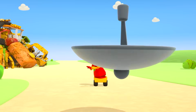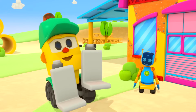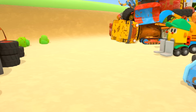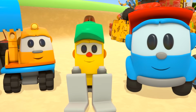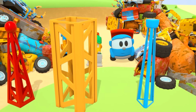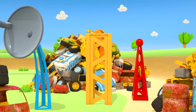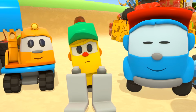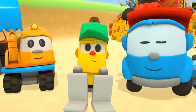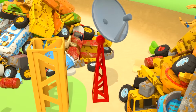No, robot! Stop! Uh-oh! I know what we need! Oh! An aerial needs to be attached to a mast. What can we make a mast out of? That's no good. What about that? The red mast is just right.